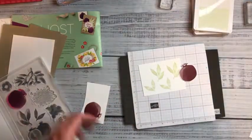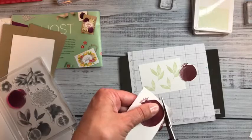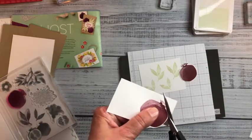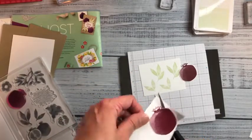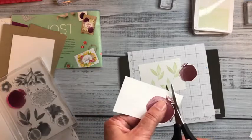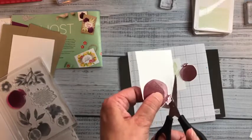Okay. First pomegranate's cut out. Oh, my halo got a little tight on that one, but that's okay. I'm not going to worry too much about it. And it's not a race, right? Sometimes I think when I'm on camera that I need to go fast, fast, fast, but sometimes if I go fast, then I start making mistakes and drop things, and that's just not worth it.